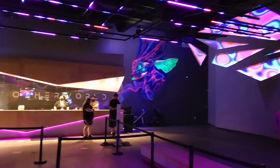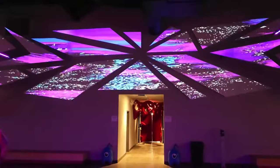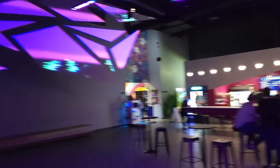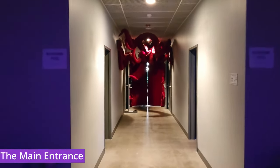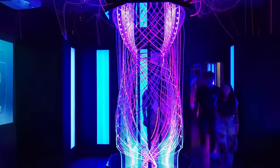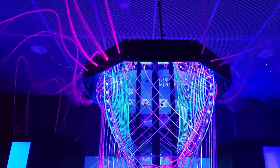After that, I decided to walk into the exhibit. The exhibit main door is framed by this abstract video art piece. And there is the cafe. Now let's go inside. I'm walking, getting closer. It looks like there's organs on the wall. Okay. Lots of wires. Look at those wires.